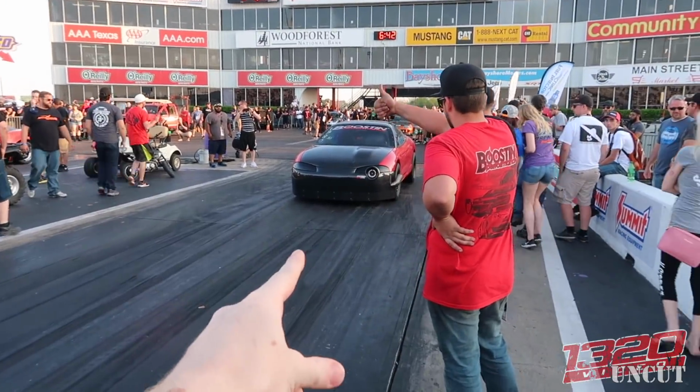All right, we got the red demon. What do you think it's gonna run? 752. I'm thinking it's honestly, what's it been running? It's like broken. Well, I don't know. Its best time is like a low seven. It broke like the last two runs. If he hooks 752, I'm gonna just go with it. I'm thinking high 760s. Okay.